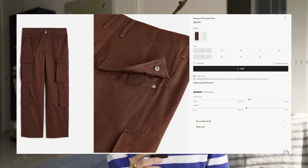If I'm taking a look at the options out there, I want to show you these affordable cargo pants. With the brown one, it is affordable, but I don't like it because I think it leans too trendy. The rise, you can see the zip area, it's so tiny, and to me that looks a little bit cheap. Instead, this one is also a similar price point. These are both from H&M.